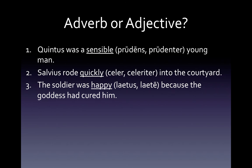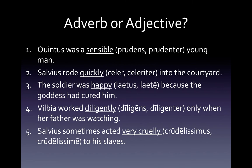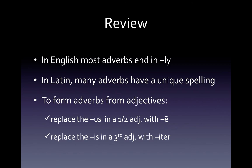The soldier was happy because the goddess had cured him. Okay, so happy is describing the soldier, not what he was doing, so it would be laetus. Melissa worked diligently only when her father was watching. So diligently is an adverb because it's describing how she worked, so it would be diligenter. Salvius sometimes acted very cruelly to his slaves. So very cruelly is describing how Salvius acted, and it's a superlative because of the very, so it would be crudelissime.